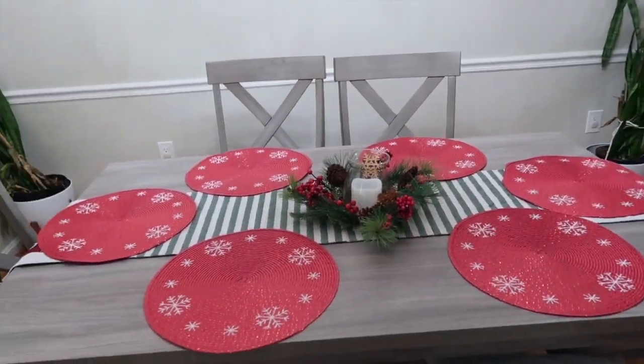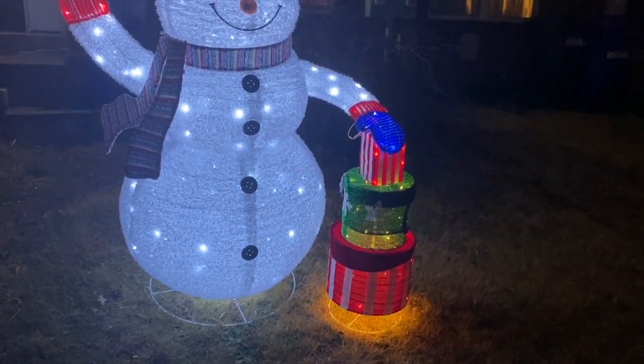Babe did such a great job with the snowman. I don't know how he got it through the door, but he did, and this is what it looks like lit up. I am in love.